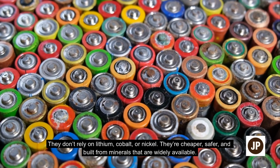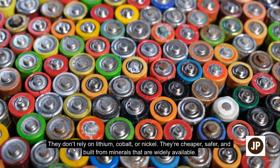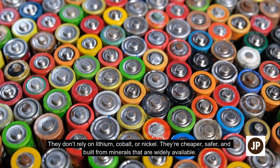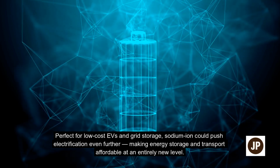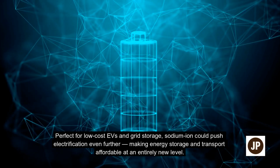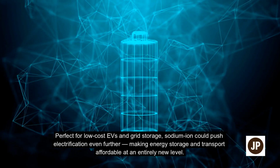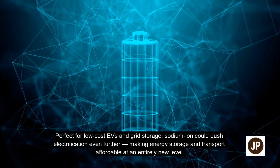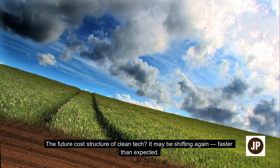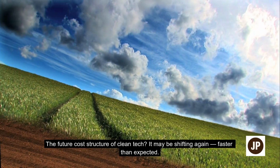They don't rely on lithium, cobalt, or nickel. They're cheaper, safer, and built from minerals that are widely available. Perfect for low-cost EVs and grid storage, sodium-ion could push electrification even further, making energy storage and transport affordable at an entirely new level. The future cost structure of clean tech? It may be shifting again, faster than expected.